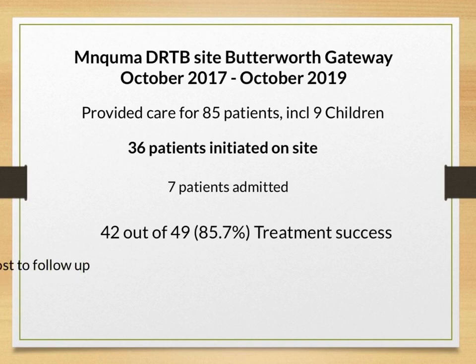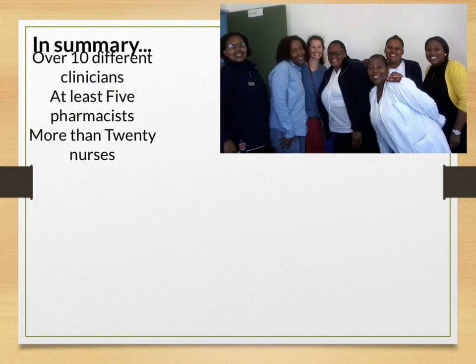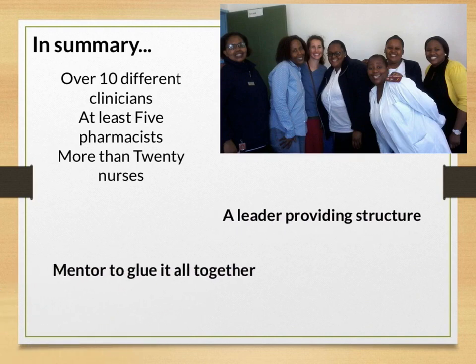Unfortunately, there are patients that are lost to follow-up, with 7 that we have not been able to trace. The success of this Mnquma DRTB site has certainly been a team effort, with over 10 different clinicians, 5 different pharmacists, and close to 20 different nurses providing services. This has all been held together by excellent leadership and dedicated mentoring, creating a sustainable service to our rural patients.